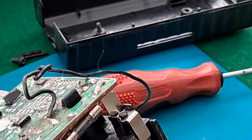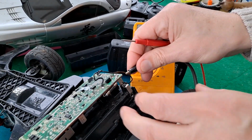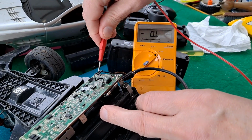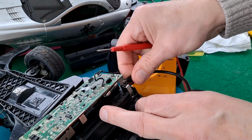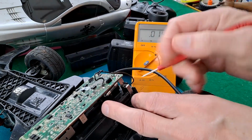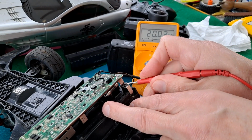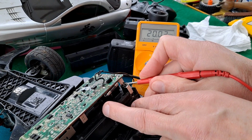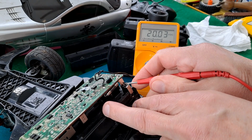Didn't expect that. Just while we're at it, yeah, battery still looks good. It's actually coming up at still over 20 volts. So my initial thought about the battery had lost all its charge in a matter of minutes was wrong. The battery still looks good.